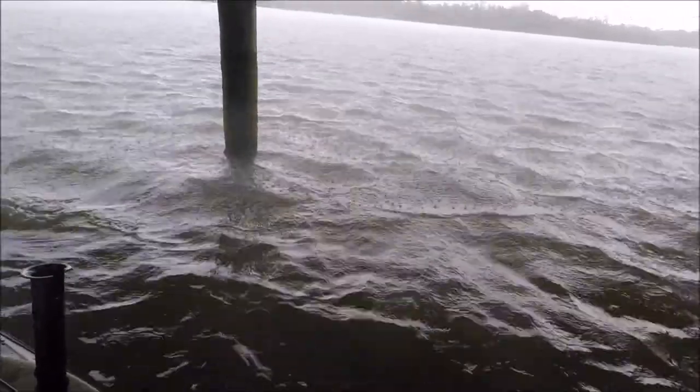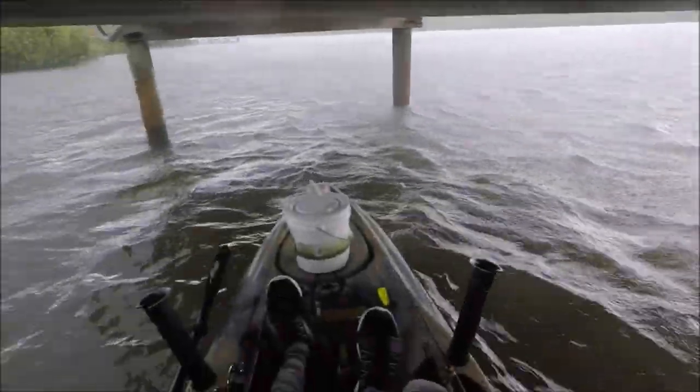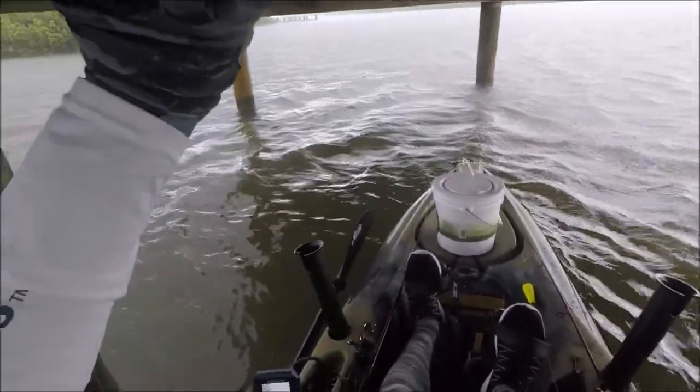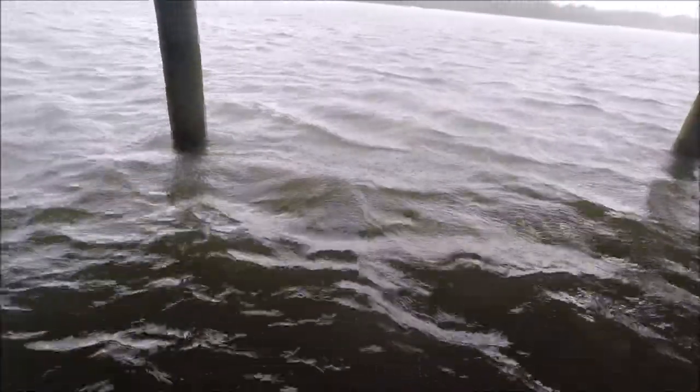I just got under the dock to protect myself. Crazy wind and storm. Rain is here. Just gotta wait until it passes. That's Florida for you. Typical. Woo. Oh man, it got ugly quick. Well, we're right here under the dock, so wait it out. Hopefully it passes quick. We'll continue as soon as the storm is over.